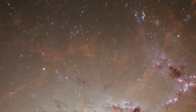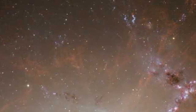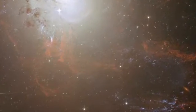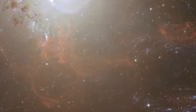How is it possible that these delicate filamentary structures can survive in the hostile, high-energy environment of the galaxy cluster for so long? Either they should have heated up, dispersed, and evaporated in a very short period of time, or if they're somehow shielded, they should have collapsed under their own weight and formed stars long ago.